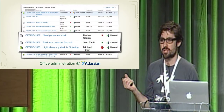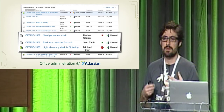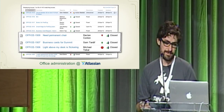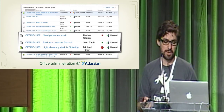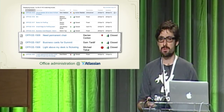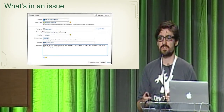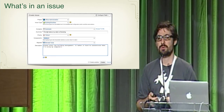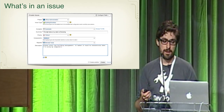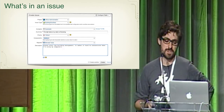So this is a screenshot of one of our internal Jira instances with the Office project. And you can see that staff are raising issues that range from things like I need a chair to the light above me is flickering and I can't do my work. When you look at what's inside one of these issues, aside from a customized issue type, everything else is just the Jira core fields. So you've got the main thing, which is the summary, the description, and who reported the issue. And you can just use Jira's quick create form to raise those issues.